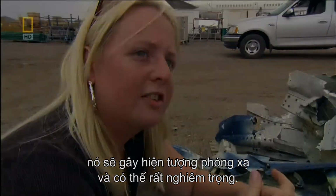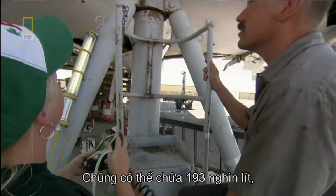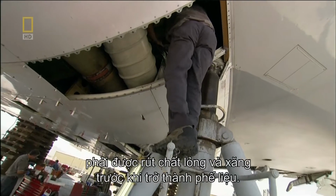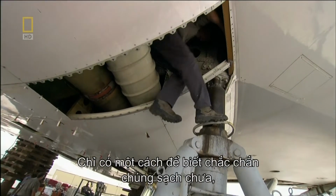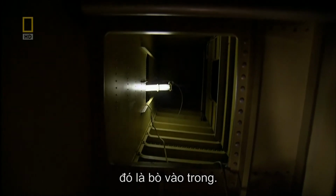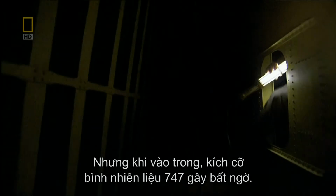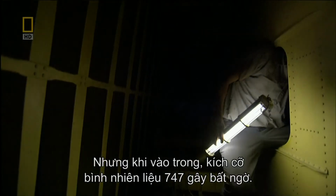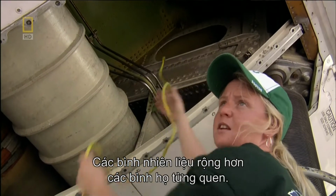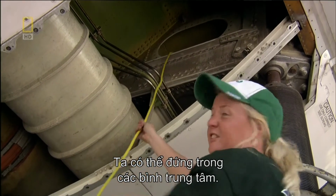Another serious hazard may still sit in the giant fuel tanks. They can hold 193,000 liters and must be completely empty of liquid and gas before scrapping begins. There is only one way to know for sure if they're clear. Crawl inside. It's a tight squeeze. But once inside, the size of the 747 tanks is a welcome surprise. These 747s are far roomier than what these guys are used to. Center tanks. You can stand in there.